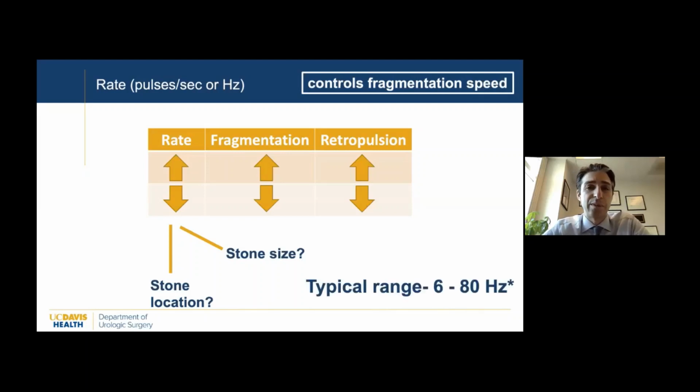And this is really where we see the difference in contemporary lasers. A typical range for a laser is 60 to 80 hertz. Obviously, the higher wattage lasers are really what's going to give us that 80 hertz or even up to 100 hertz option.